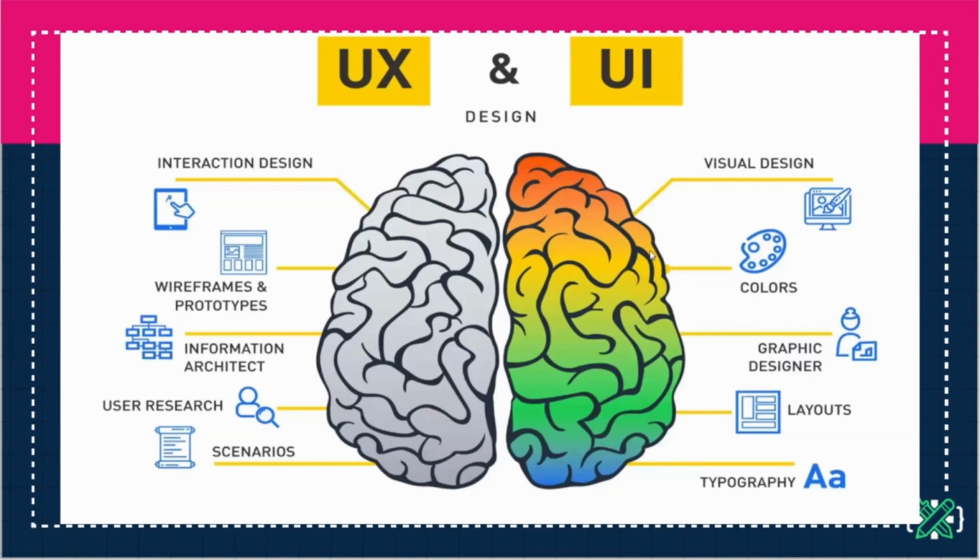So what is the difference between UI and UX? You've probably heard this a lot. Usually the roles are combined a lot of the time, but sometimes they're separate. If you look up jobs, you might see UI/UX designer, or just UX designer, or UI designer.